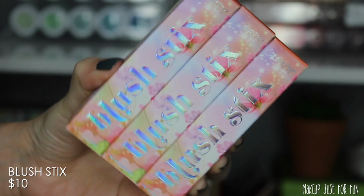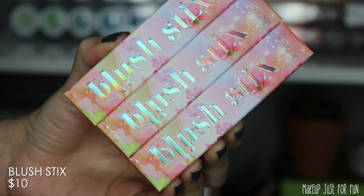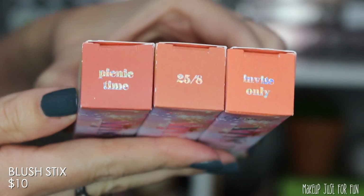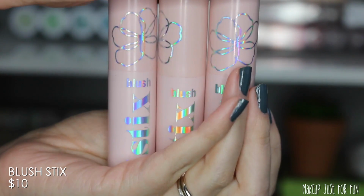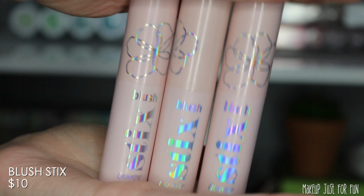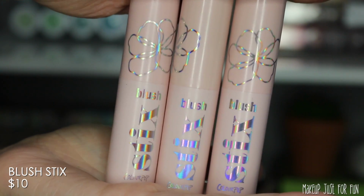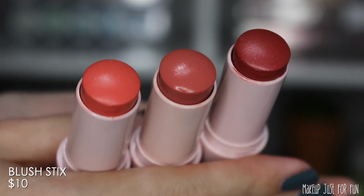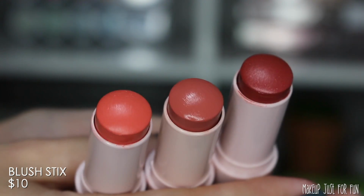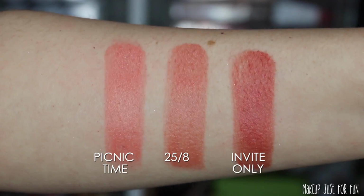Next up, we have some blush sticks. Another product that I really like and have enjoyed for many years and definitely recommend to pretty much anybody, especially if you like cream blush. I will caution you, all of these shades are re-promoted shades. So they have this cute little special packaging, but none of these are new shades. The Picnic Time shade originally came out with the Limoncello collection, and I think they all have been permanently available for a while now. So this is another one that you need to double check and make sure you don't already have. And hey, you can get a replacement if need be.